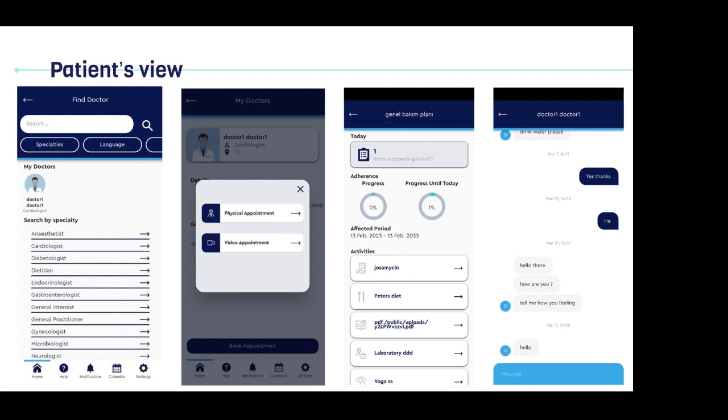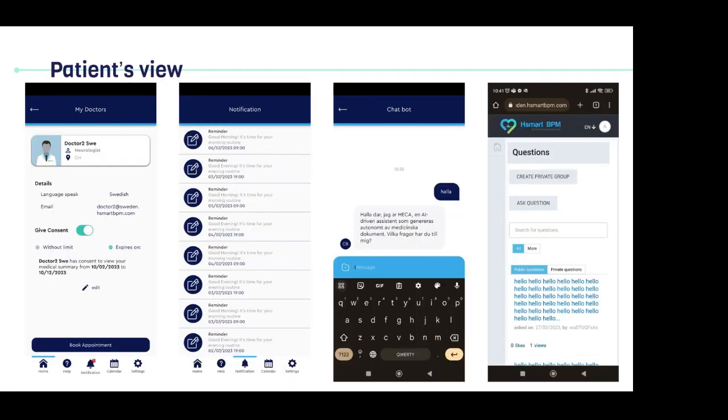And then on the fourth screen, you can see a messenger-like structure that we created for the communication between the patient and the doctor, where the patient can ask a quick question to the doctor, or the doctor can briefly get some news from the patient on how this whole thing is evolving.